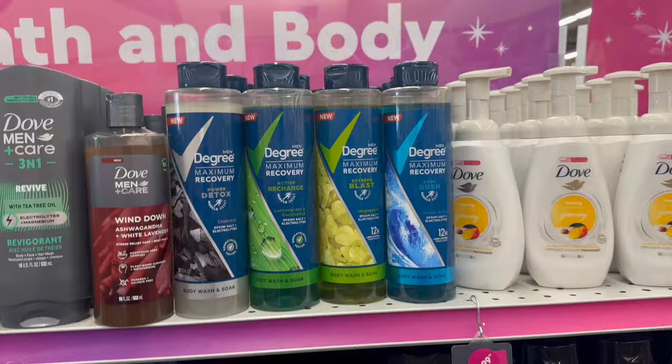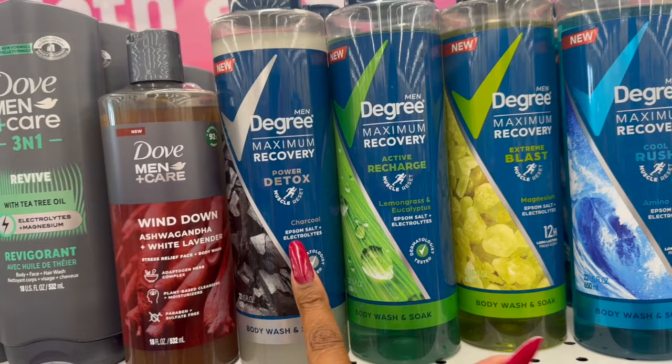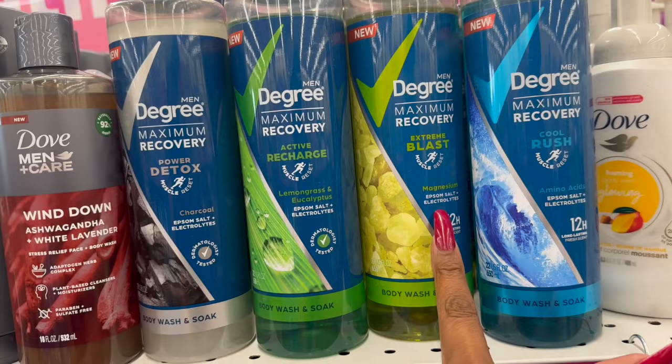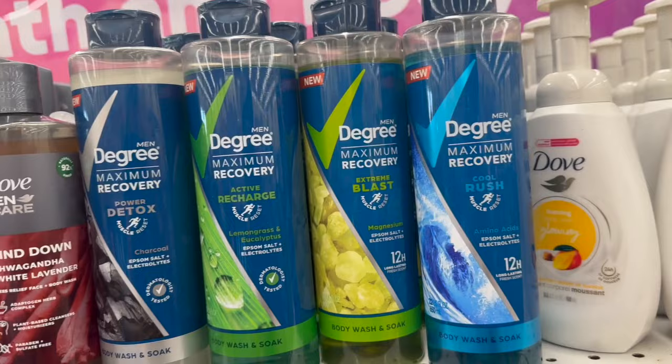Great deal on the Degree Men's Maximum Recovery. They have Extreme Blast, Cool Rush, Active Charge, and Power Detox. Power Detox has charcoal, Epsom salt, and electrolytes, and Cool Rush has amino acids, Epsom salt, and electrolytes. 12-hour lasting fragrance for $3.99. That is not a bad deal.